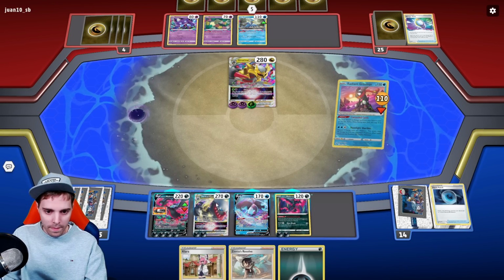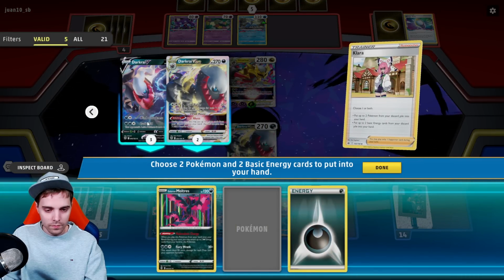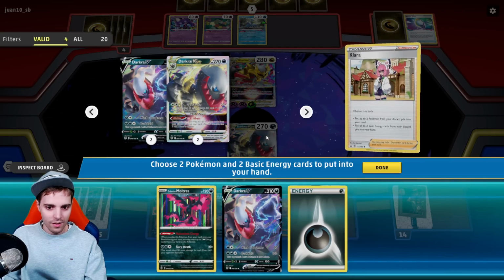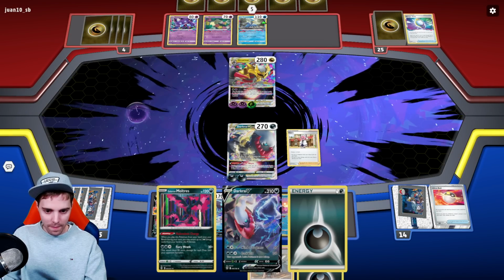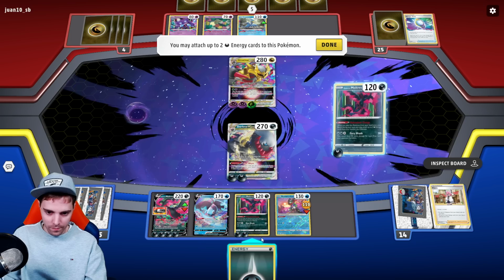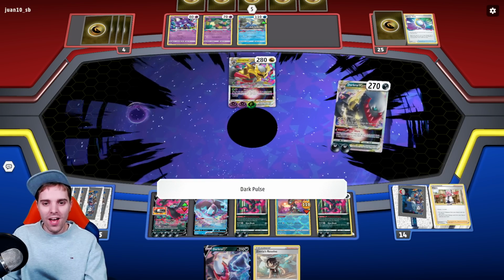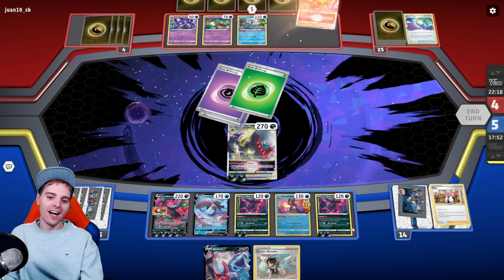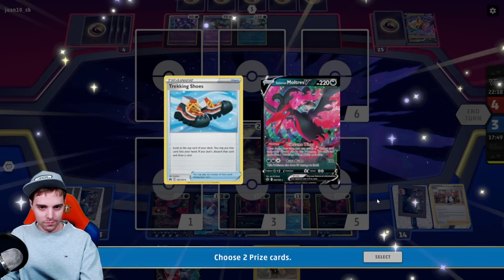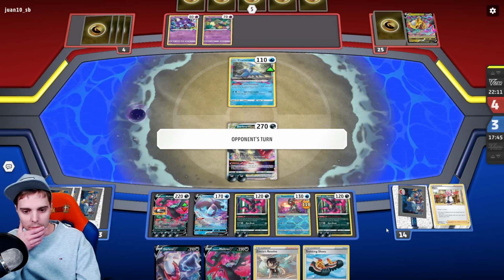Retreat. Klara. Darkrai VSTAR. Do we still have... We don't have another Darkrai, but that's fine. There you go. Dark Pulse! Yo, this Darkrai on steroids. 330 damage, not an issue for us. Look at that go. Look at that go. That is very remarkable.